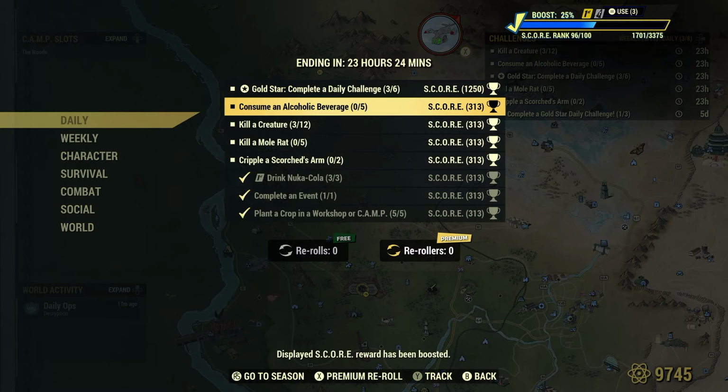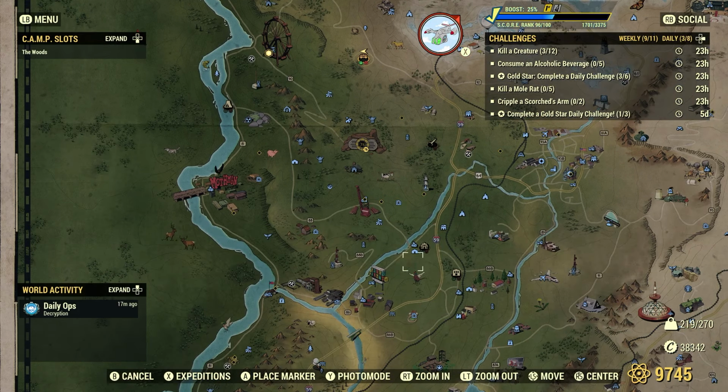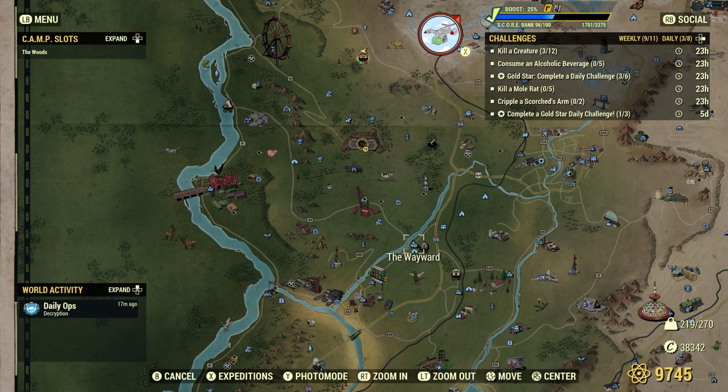What's next here, Jim? That's why I'm trying to get this done as fast as possible. Consume an alcoholic beverage 5. So one of the best spots for alcoholic beverages, I brought you there yesterday during our weekly challenges, right here at the Wayward. There are 6 bottles of alcoholic beverages that will spawn here randomly. Just an FYI, it depends on the server and on other people going for them as well, because they have the same challenges as you. I tried to make a video some time ago on good locations, but it's totally random and every server is different. A lot of times they're either full or they're empty, so it was hard to make a video on that.